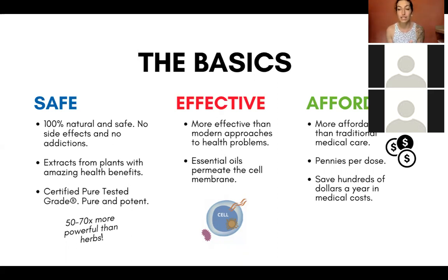They're super effective at keeping the body's immune system a little bit more protected, and helping the body to heal when it is sick. The body wants to heal. All we need to do is just give it the right environment and tools to do so.